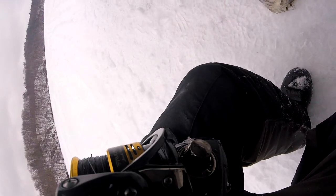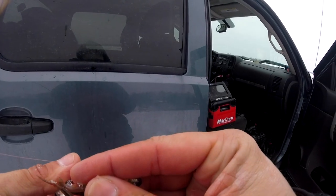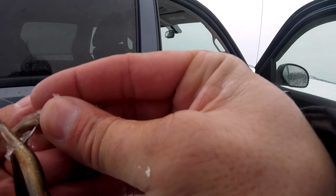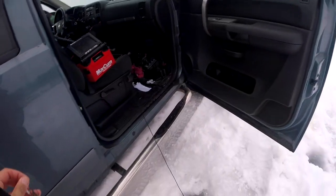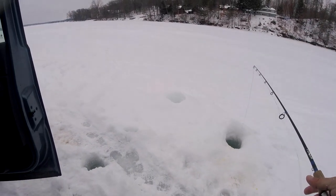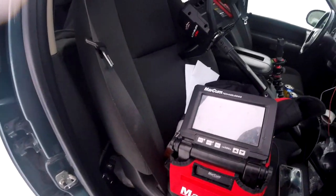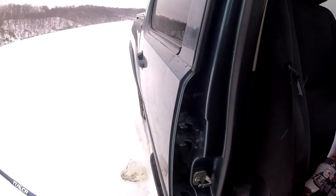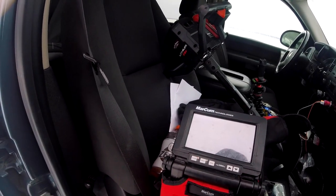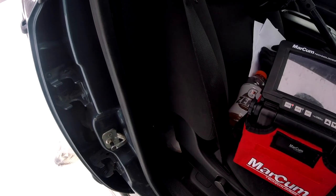Super easy to sit next to the truck and watch the camera at the same time and fish. And that took like 2 minutes, not even. It was a little intense when you're jigging 15 feet away from the truck though. That does get a little intense. Fish number 3 for this guy. Second one on camera only.